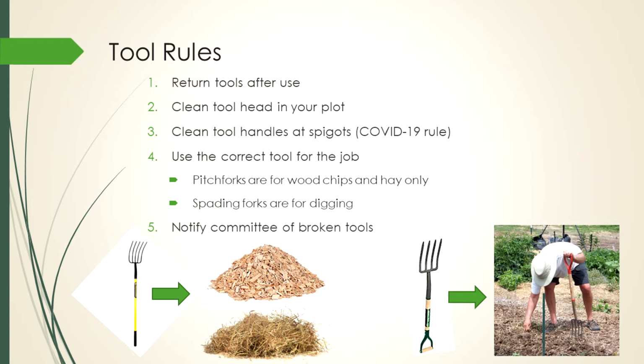Just remember, do it at your plot. Not my plot, not your neighbor's plot, and definitely not at the tool rack. The tool rack doesn't want your weeds either, and knocking all the dirt off your tools at the rack just builds up places for weeds to grow. Do it at your plot, and return those tools nice and shiny to the rack. I only want to see shiny shovels.